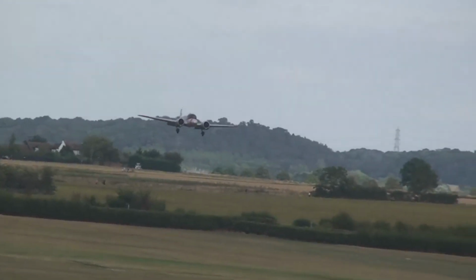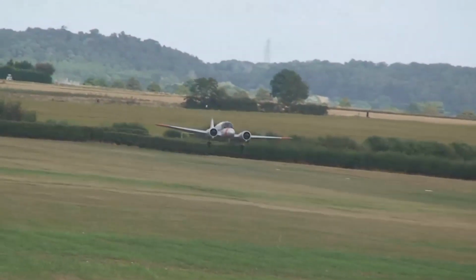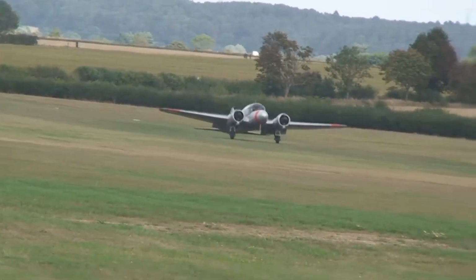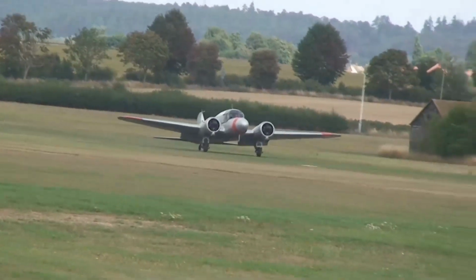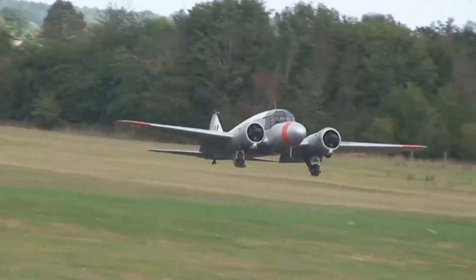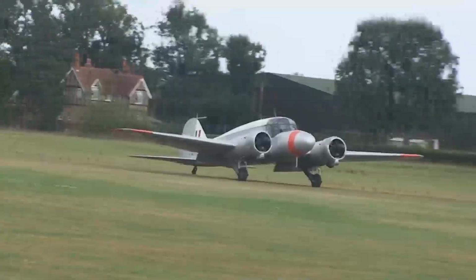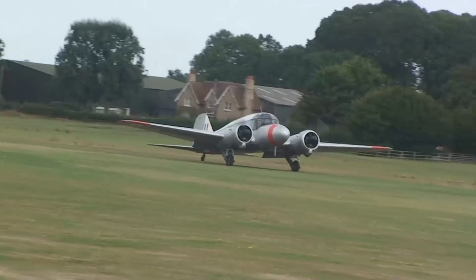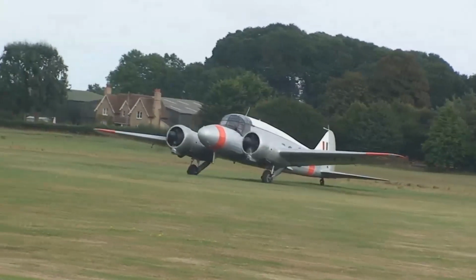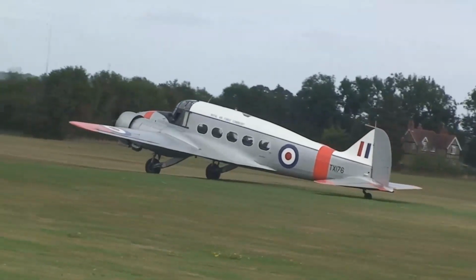RAF Transport Command, circa 1944, RAF Coningsby. Our red tail Mustang just sneaking down to the runway threshold to take off and go into a holding pattern ahead of its display in a few minutes' time. Once the Mustang has departed, 20s.